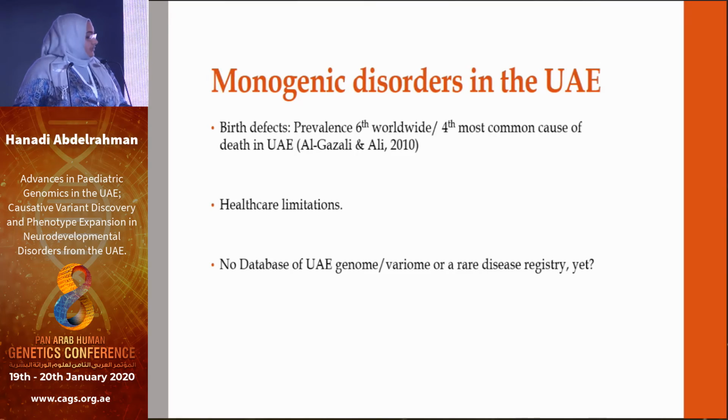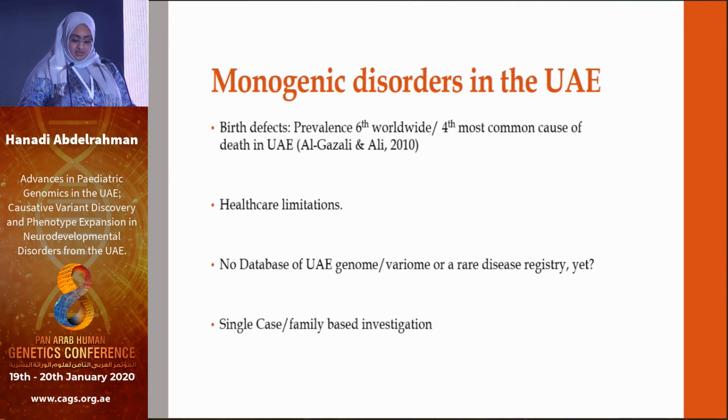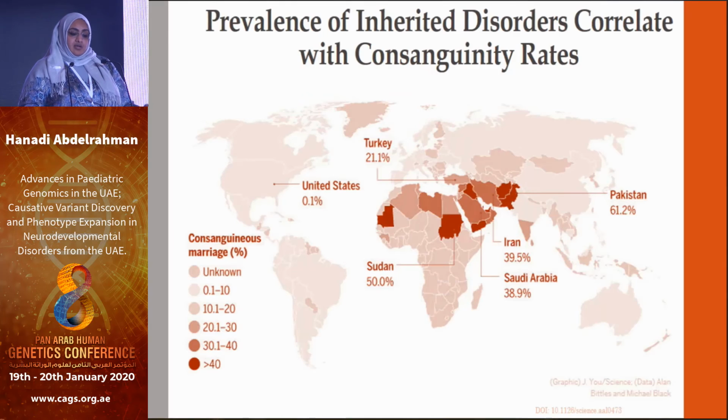I just want to bring this map because it always shows how consanguinity and the prevalence of genetic disorders and rare disorders are higher in the GCC region in the Middle East compared to other parts of the world, and that correlates with the prevalence of genetic disorders as well.